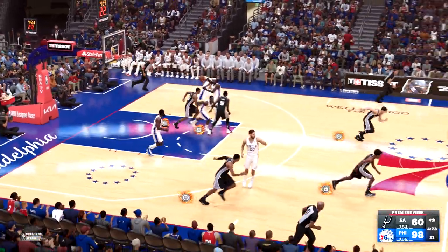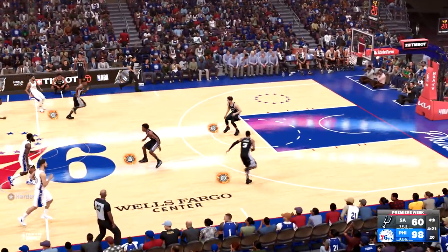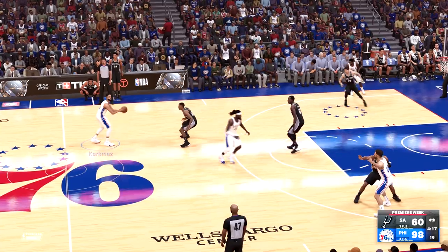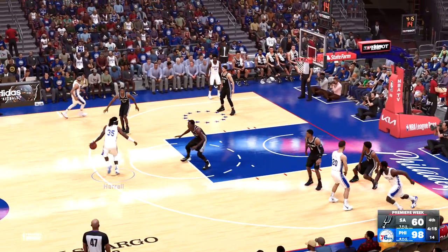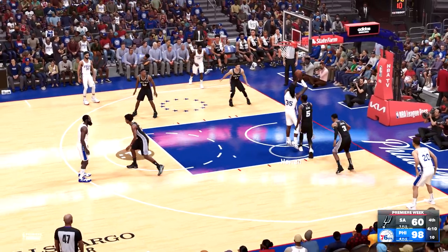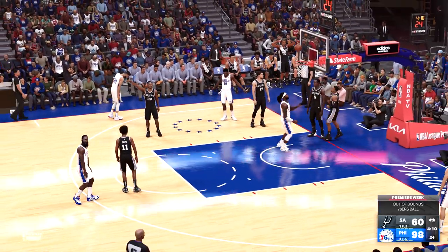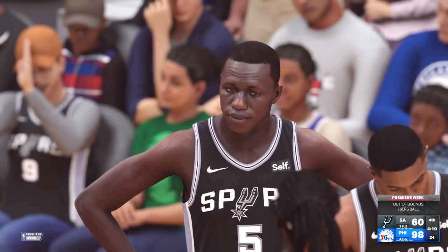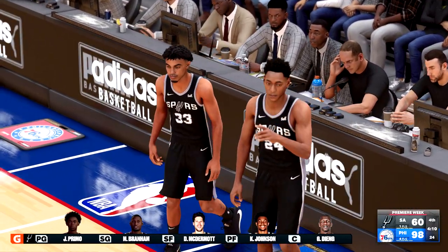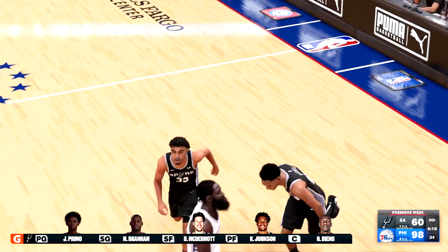The shot by Primo, no good. And it's Harden with the ball for the 76ers. It's Harrell, top of the key. And the ball goes out of bounds. Last touch by James. Kevin Fisher, Trey Jones.